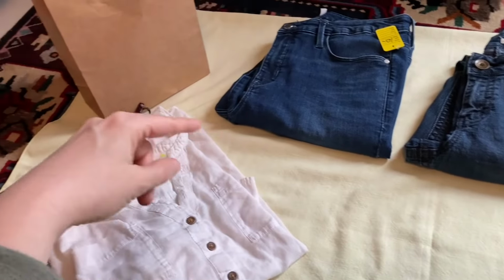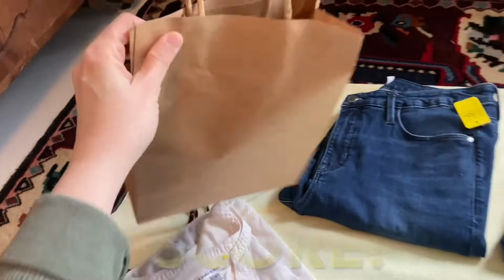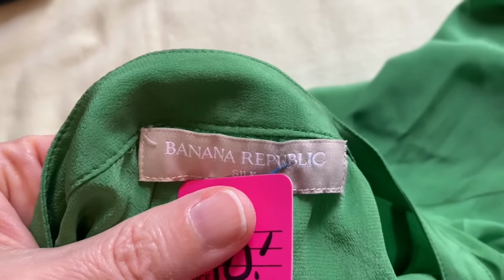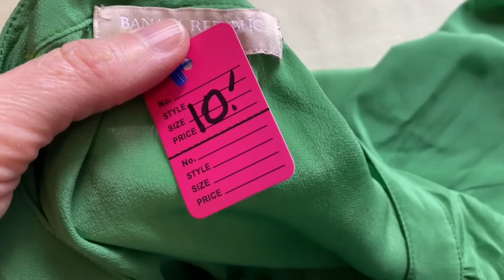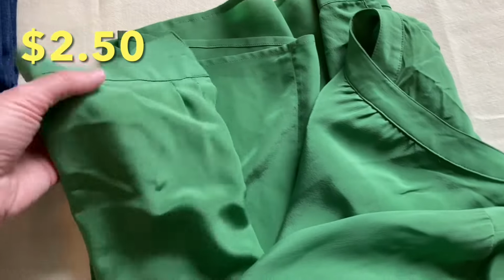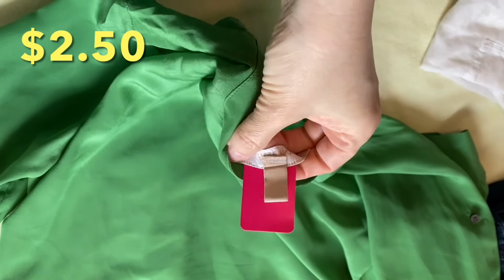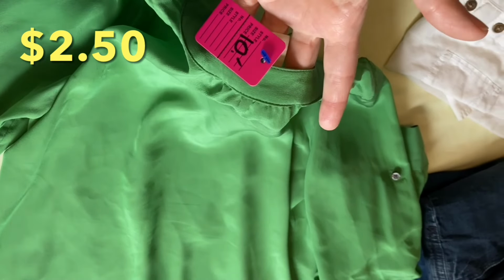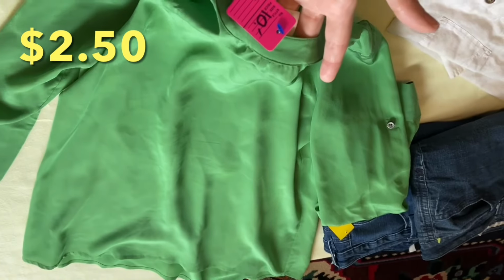Now we're gonna look at the score of the week right here. What's in the bag? Oh, look at that color. This is made by Banana Republic Silk, and I got it for $2.50. This looks like it's made very well. There are some spots on here where it looked like someone probably put this in a washer and it got snagged. It's not in flawless condition, but for $2.50, if this lasts me a couple of years, I'll be totally thrilled with that. Holding it up to the light, can you see that bare spot right there? It's not perfect, but it'll be perfect for me.